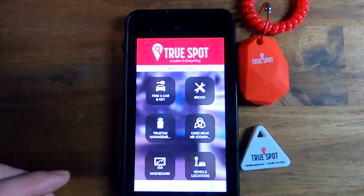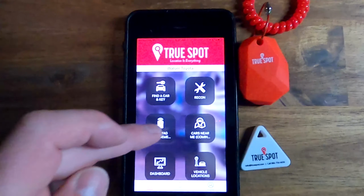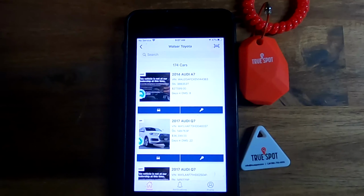I prefer the QR codes just because it's gonna eliminate that human error of actually typing in a 2 instead of a Z or a 0 instead of an O, right? Things like that. So under the True Tag Management, I can tag this, right? And then from here, I select my car. So I can search my stock number, search my VIN, find the specific vehicle that I want to tag this to. For the sake of this, I'm just going to choose this Audi sitting up here, right?